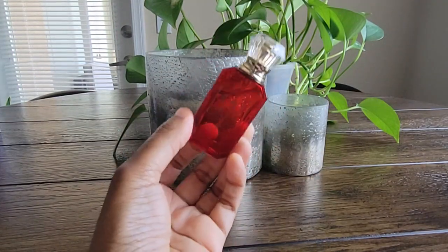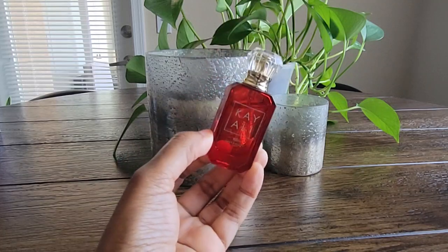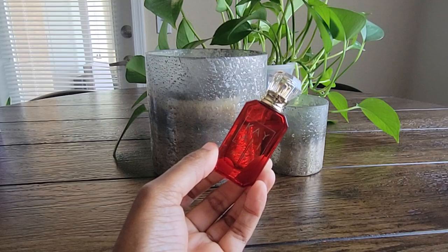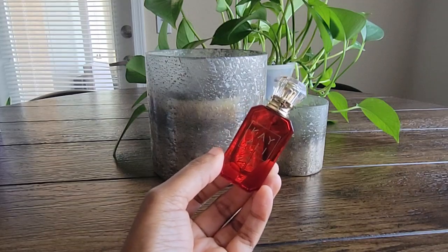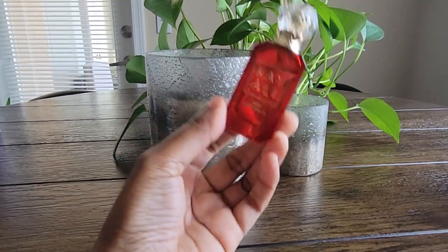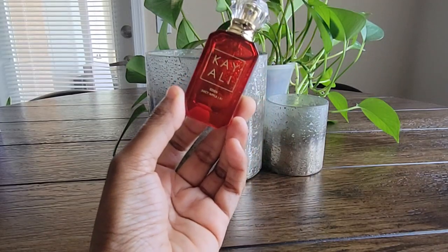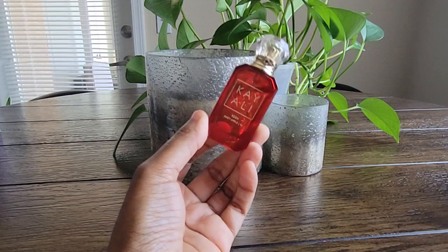I have layered this with my Kayali Deja Vu White Flower, which is also a great spring fragrance. It's on my March tray, so I'm going to be wearing it in the spring. It layers really, really well with that. It adds a brighter, even more juicy, fruity touch to that fragrance.